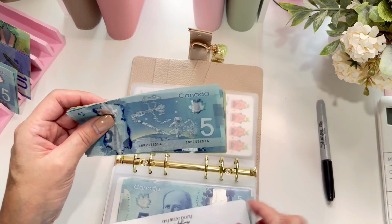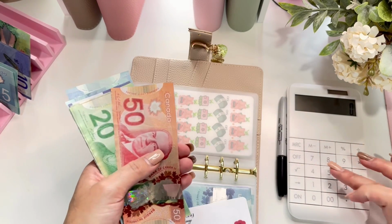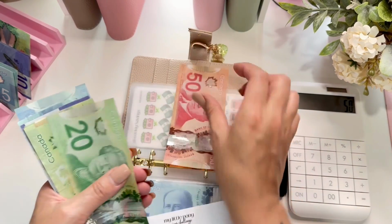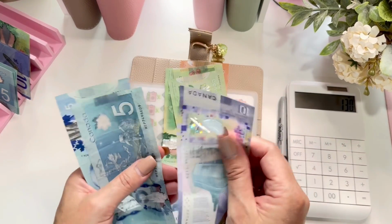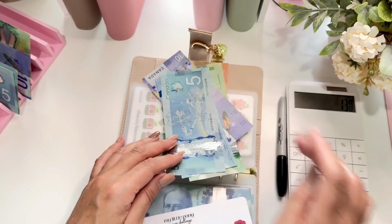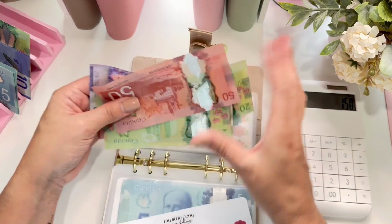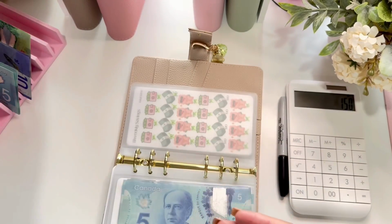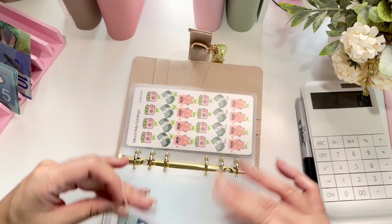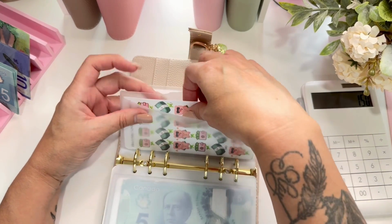Wait. I think I made a mistake. So 50, 1, 2, 3, 4, 80, 10, and 20. So no, I did 150 here. Okay, so I'm gonna put this one on the top. Okay, let's see if there's another one. Let's see.